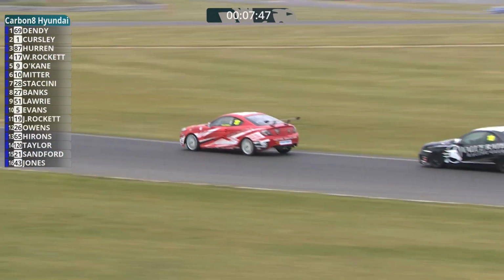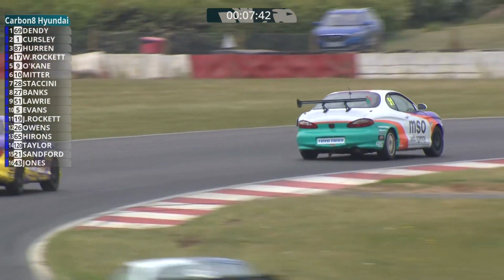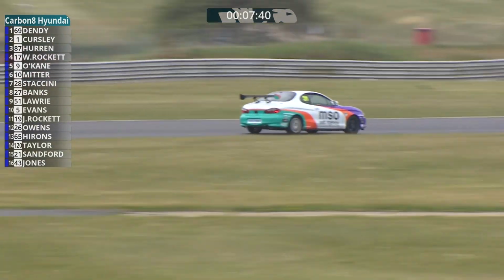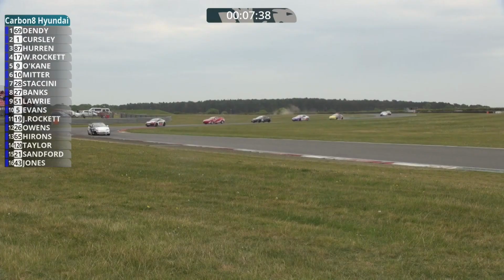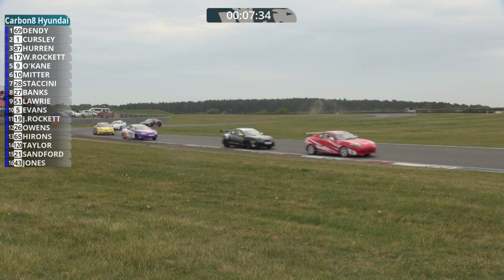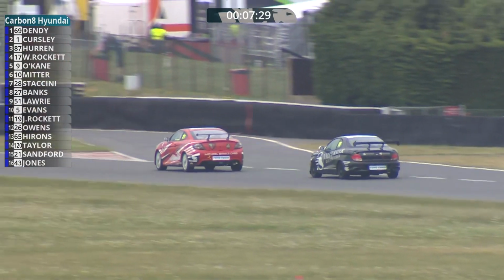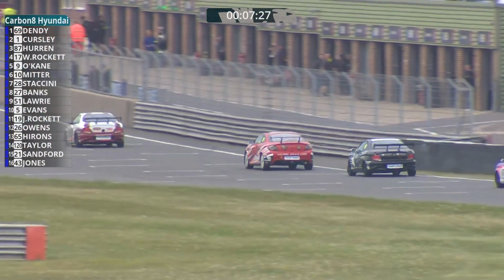It's still Alistair Dendy who has got the lead. The edge of adhesion there through the right-hander at Coram. He's locking a wheel slightly there, Paul Lorry. Somebody's kicked up some dust in the background. Leaders have gone over the line already. A second between Dendy and Kersley now.